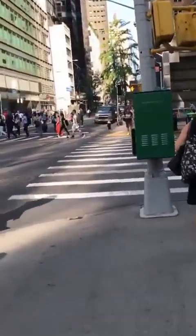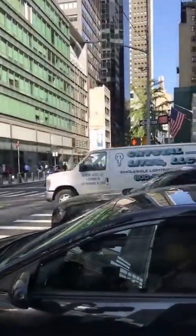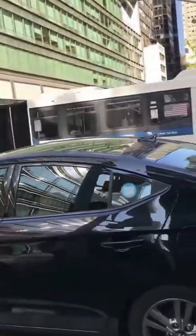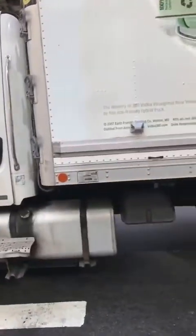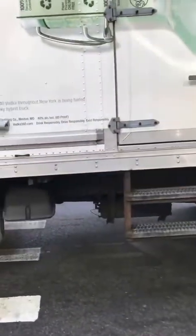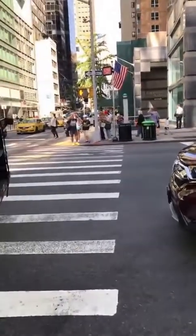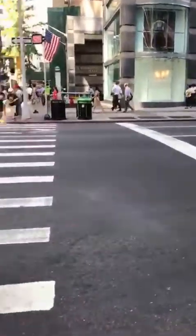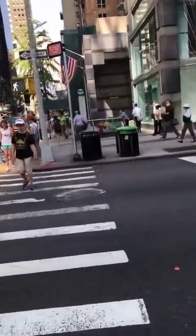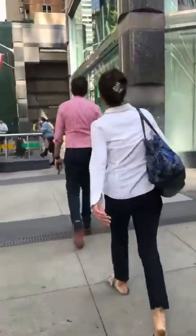Okay, and here we are at Lexington, East 59th and Lexington. The light and the subway entrance is right across the street. So let's hop the 6 train down to 33rd Street.